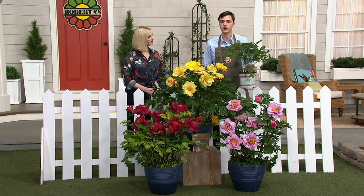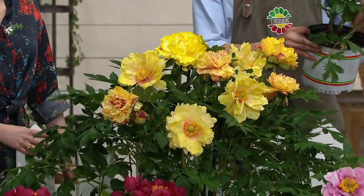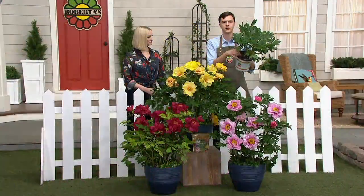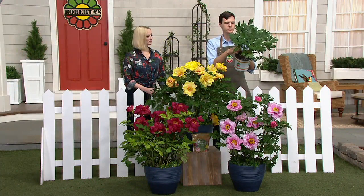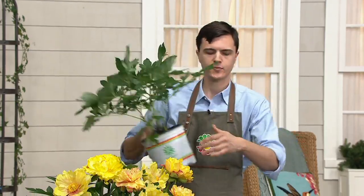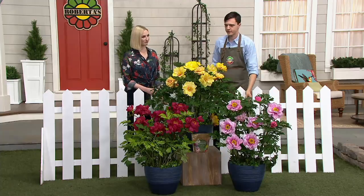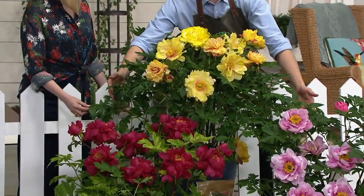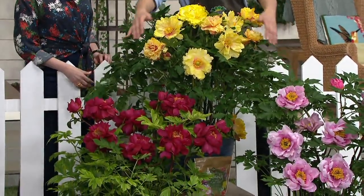Will it bloom the first season? Yes. And the great thing about this is that what you're starting out with has tons of little shoots and buds, and each one of those will eventually turn into a flower. This is pretty much full size growth by the second season for you, and you can expect so many flowers.